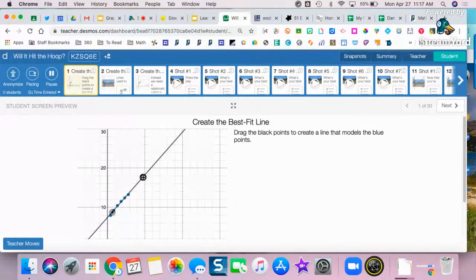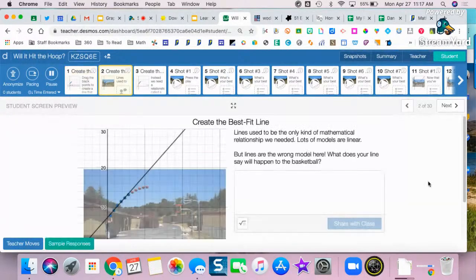So I'm going to choose this, and then I hit next, and it gives a little information. Now the problem is it gives you an image of what it looks like shooting a basketball. So we put that real world piece into it. A line is not really going to work out as well, because that basketball is not going to keep going up this line, it's eventually going to start coming back down. And so you have a question here. We can keep going through.